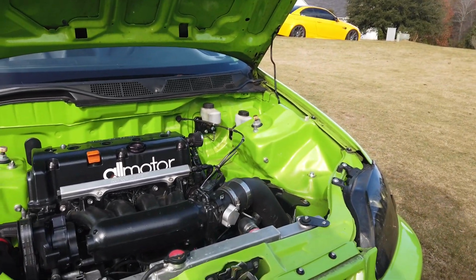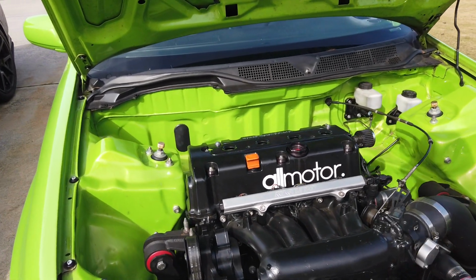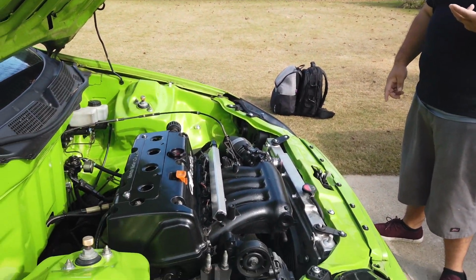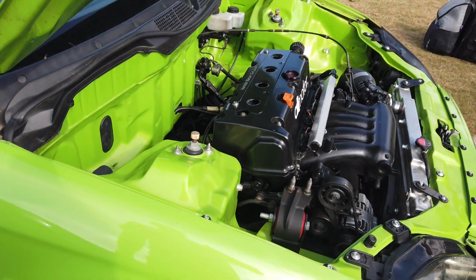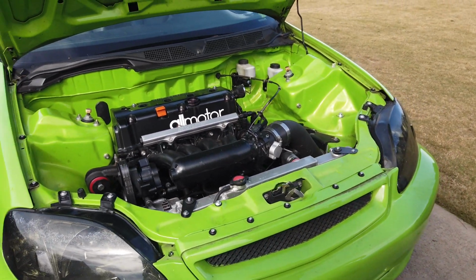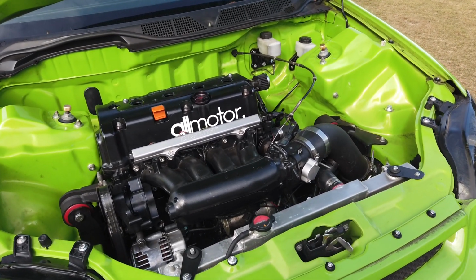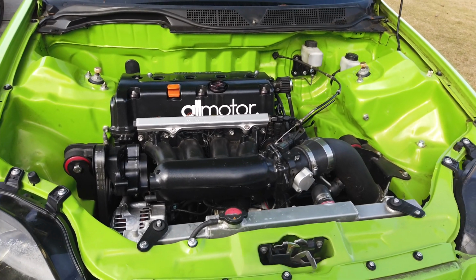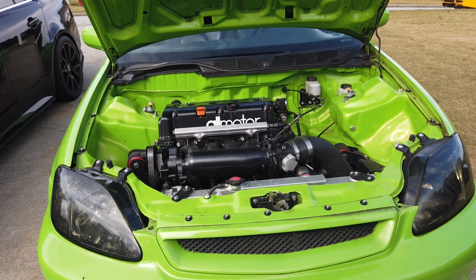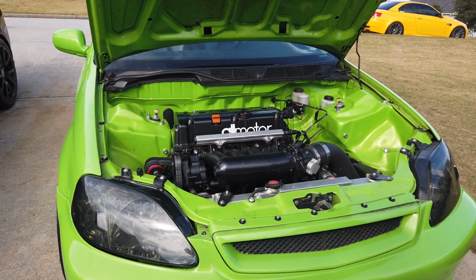Pretty dirty, but it's fully shaved. Brake lines have been relocated to the back of the dash. Wilwood master cylinder on clutch and brake. All tucked wires, mil-spec, YCAM motor harness. So anything that didn't need to be in the engine bay was taken out. Anything that could be tucked was tucked, just keep it clean. Like I said, Noah had it as a show car before, so he's the one responsible for the paint and body and everything.